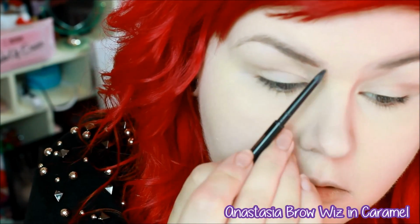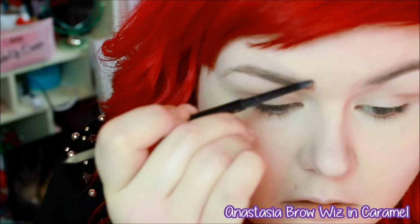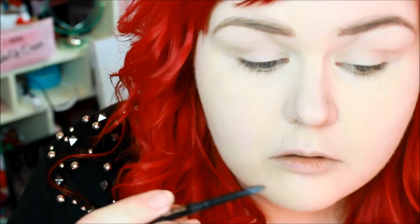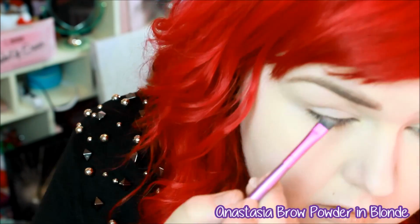We're going to move on to brows, and I'm using the Anastasia Brow Wiz in Caramel. So I'm just shaping it with the pencil. Now I'm going to fill in a little bit with the Anastasia Brow Powder in Blonde.